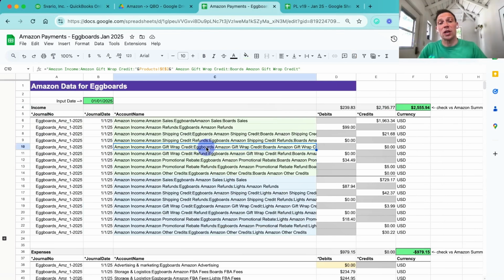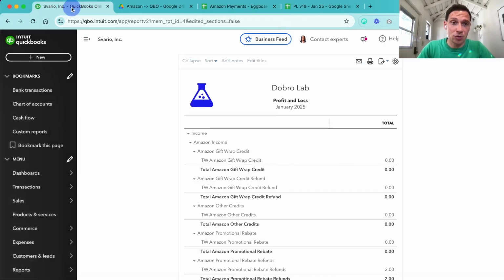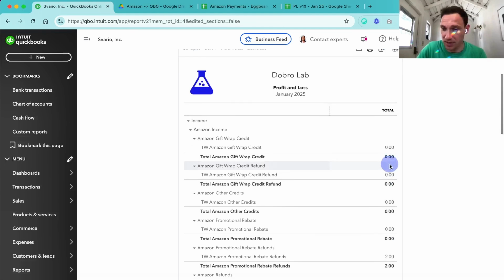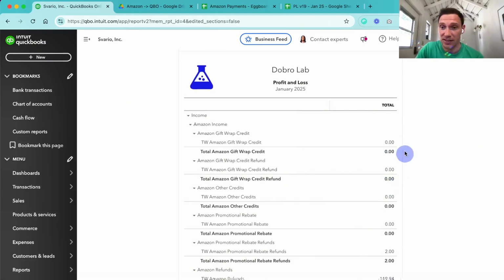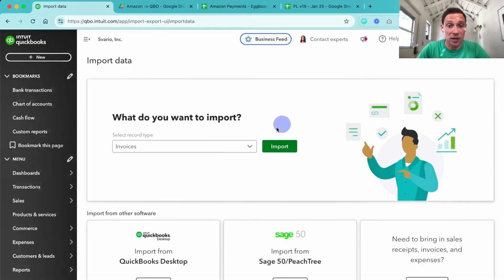Now, second step, we're gonna import this into QuickBooks. Before we proceed to import this data into QuickBooks, I want to show you now that I cleaned my QuickBooks from January. So now in the profit or loss for January, you don't see any entry related to egg boards. You see these ones with TW, which is my second brand called Third Wheel. It's a small brand, as you can see. There's very little sales coming. I'm evaluating if this product has any sense. But there's nothing related to egg boards because we're gonna import it now from the spreadsheet we created.